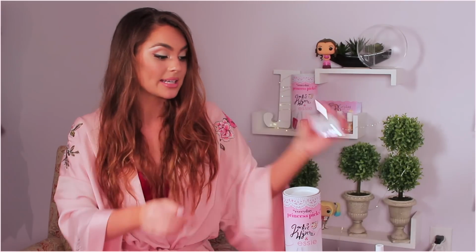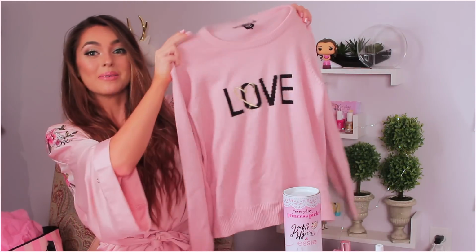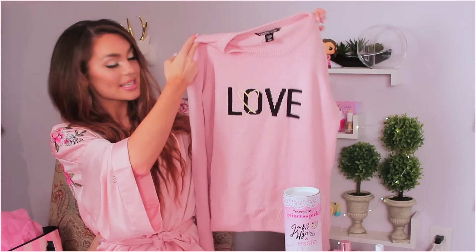And the last thing that I did pick up from Victoria's Secret is this really pretty pink sweater. We just got pink overload right now, but it says love and it has a gold heart and it's super soft.